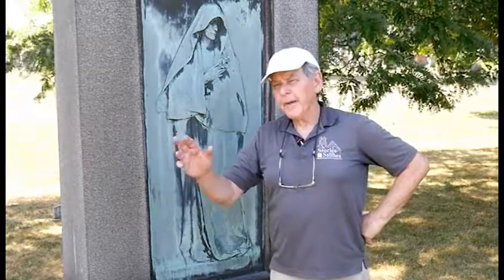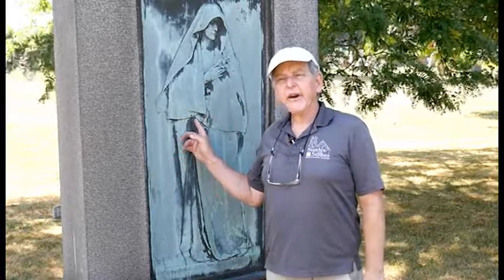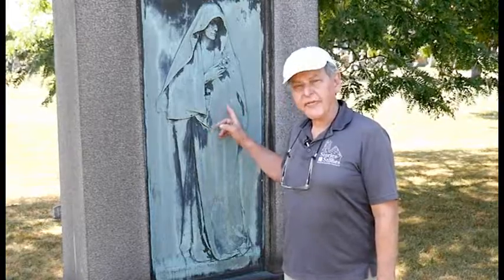He went on to do the Supreme Court in Ottawa. On one side is guilty, on the other side is not guilty. This man went on to become famous for his art, and we have the prototype in the Hamilton Cemetery of Vimy Ridge.